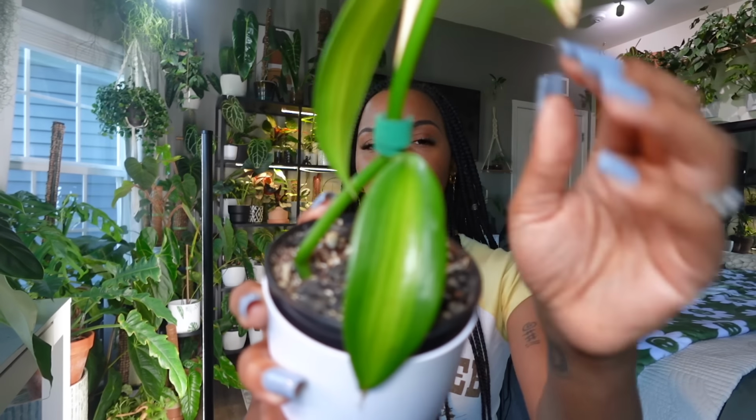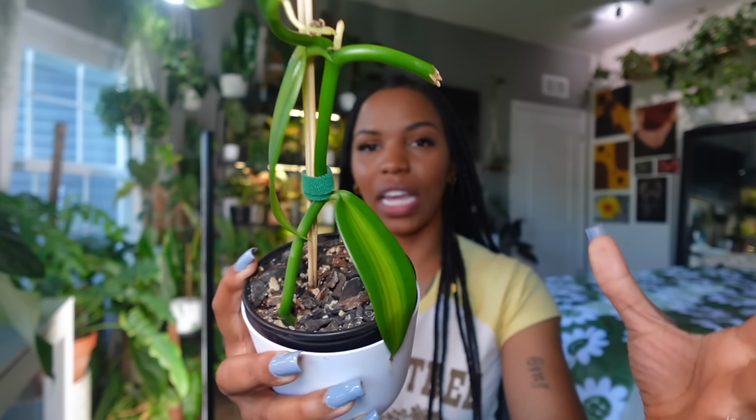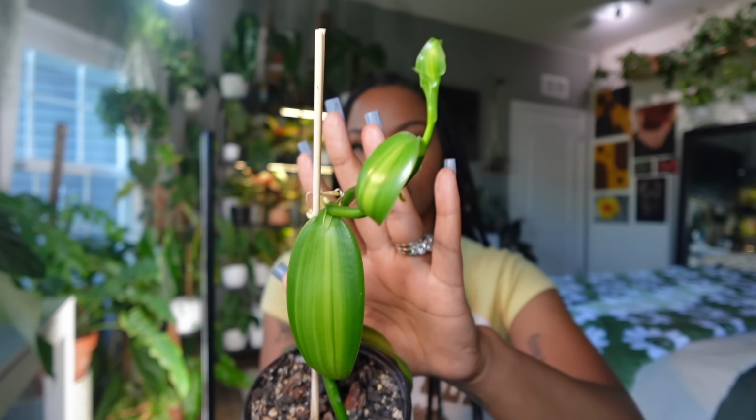I don't know, it's weird. I have another variegated orchid over there. I don't know about orchids. The verdict is still kind of out on them. I think this one looks so incredible for this waxy, thick, almost stiff leaf.